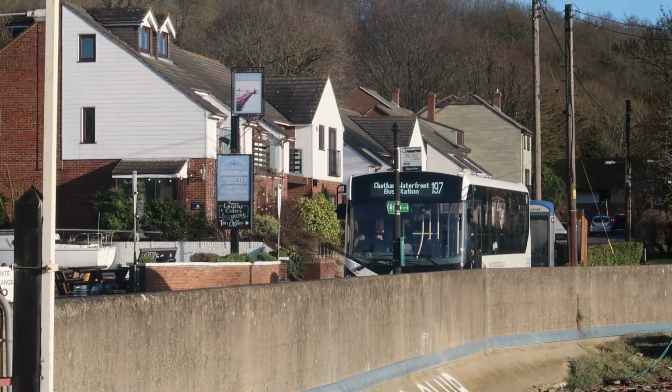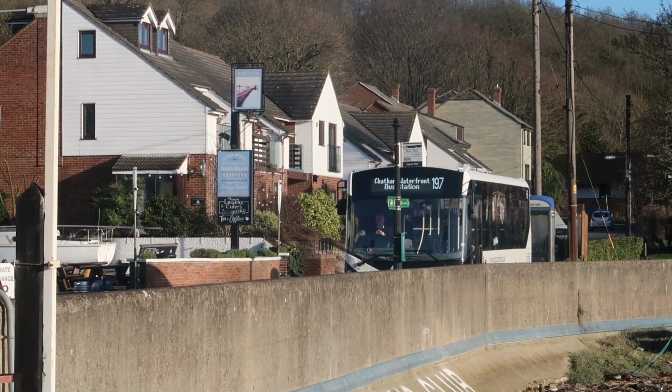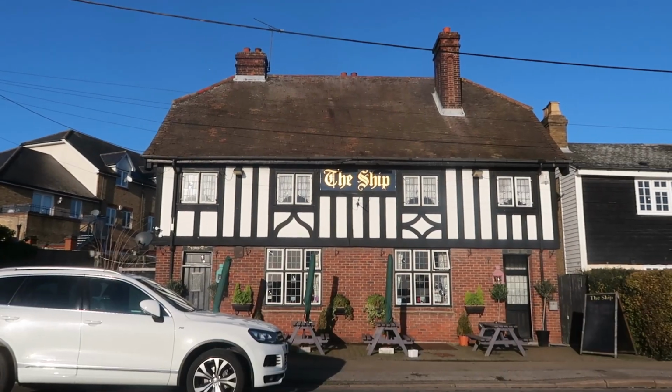That is the bus that we caught, the number 197. Today's walk is a total of 5.4 miles, but because of our detour to Rochester Castle, it's going to be a little bit more than that, probably closer to 6 miles.